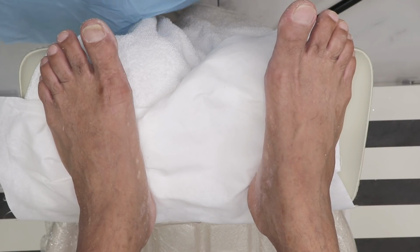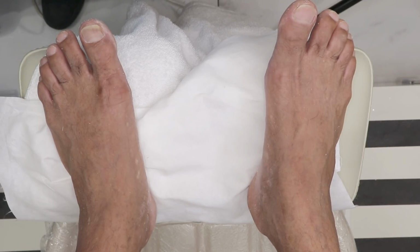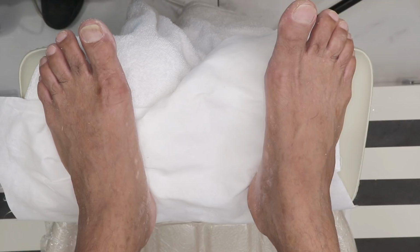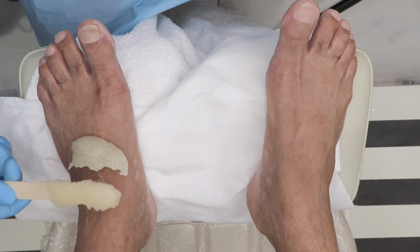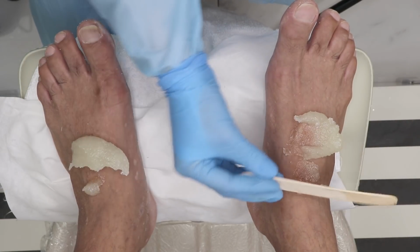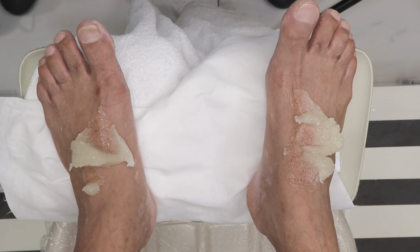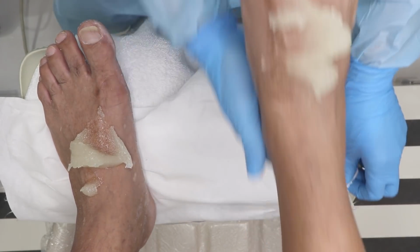So I'm going in with our scrub. It has safflower and coconut oils to nourish the skin, and it also contains salt and sugar. The salt acts as the exfoliant, removing any dead skin cells, and then the sugar dissolves the ingredients in and penetrates them into your skin. And it just feels so good. I'm just going to extend the foot out. Perfect.